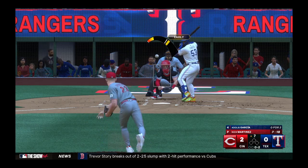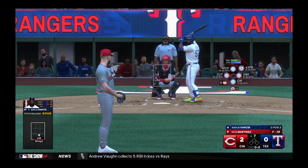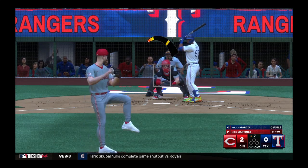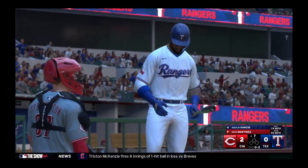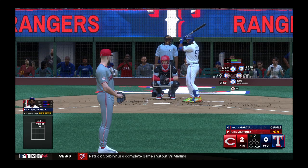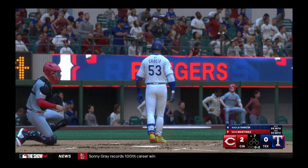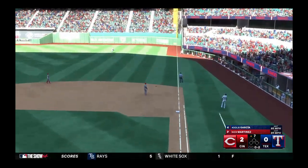The 0-2. Battling here as he fouls it away. Right-handed reliever. Gets a piece, and it stays 0-2. Righty to the plate. Fights that one away, and the count remains 0-2. 5 foul balls in a row. I have no idea what that feels like, but you got to love this battle. Just wondering who's going to blink first. Spoils the 2-strike pitch, and he'll see another.